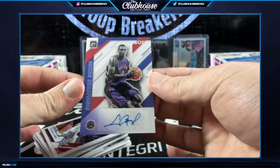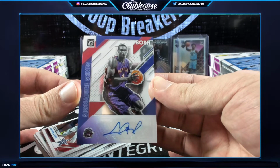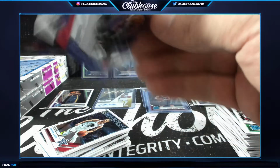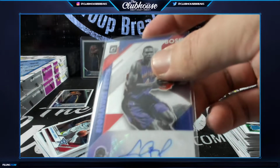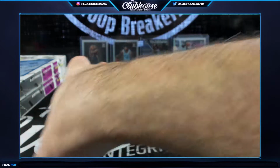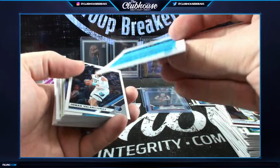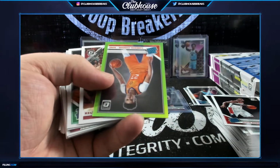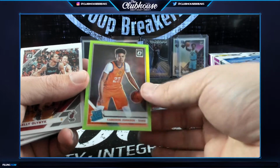Chris Bosh for the Raptors, SIG Series Auto. Oh, Bosh. Steph Curry All-Stars, No Name Samanich for the Spurs. Bradley Beal, Justin Robinson, Cameron Johnson, 149 for the Suns.